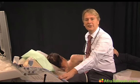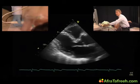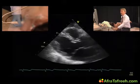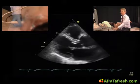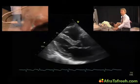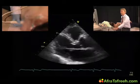So this is a patient with mitral valve prolapse. Let's first look at the patient in a parasternal long axis view. And if we look at the valve, we can see that the valve is definitely thickened. We have thickening not only of the valve, but also of the subvalvular apparatus. You can see that nicely here.